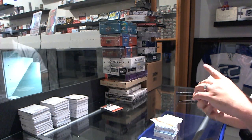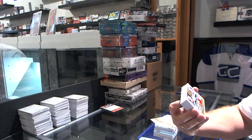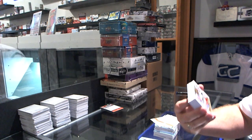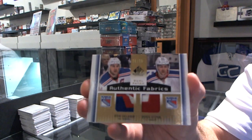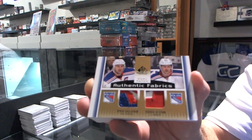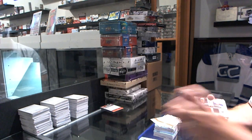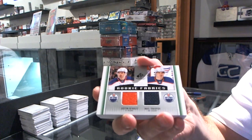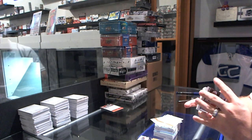We've got a dual authentic fabrics patches for the Rangers, number 25, and of course number 20 of 25, so I missed it by 3 and 1. Ryan Callahan and Derek Stepan. We've got a dual for the Edmonton Oilers of Schultz and Yakupov. Dual rookie fabrics, Schultz and Yakupov.